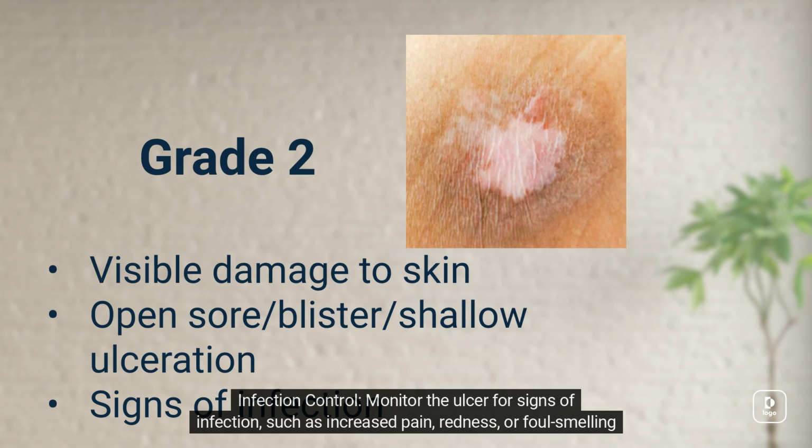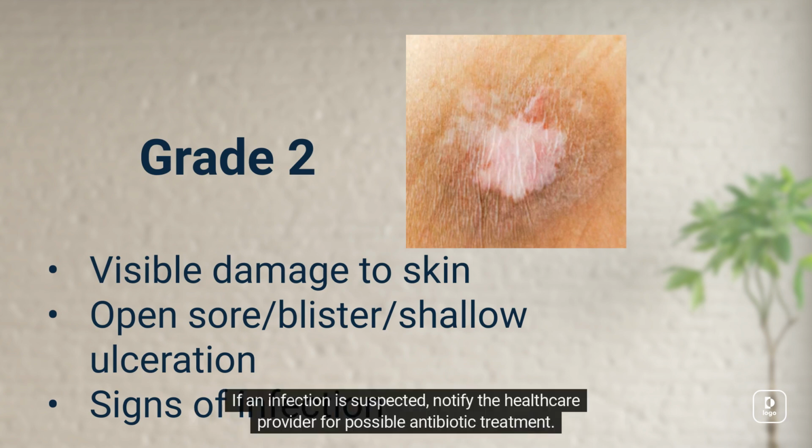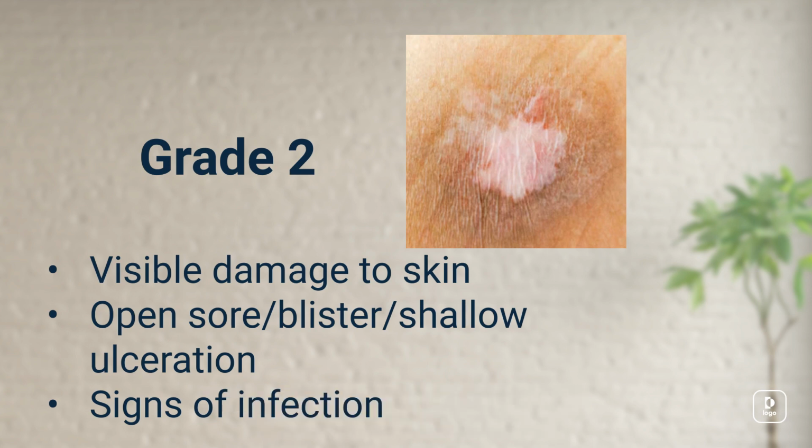Infection control. Monitor the ulcer for signs of infection, such as increased pain, redness, or foul-smelling discharge. If an infection is suspected, notify the healthcare provider for possible antibiotic treatment.